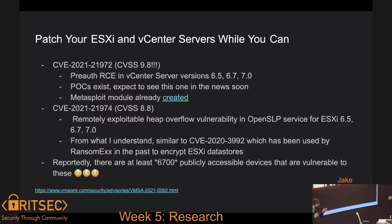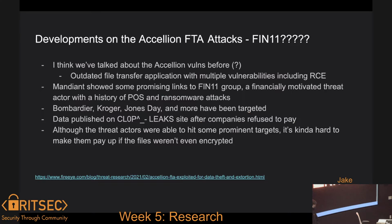That's pretty bad, because normally a ransomware attack will move laterally throughout the network through Active Directory domains. But if they can get access to your ESXi servers, that's worse, potentially. And apparently there's at least 6,700 publicly accessible devices that are vulnerable to some of these. That's bad. Yeah, you don't want to be on the receiving end of that.